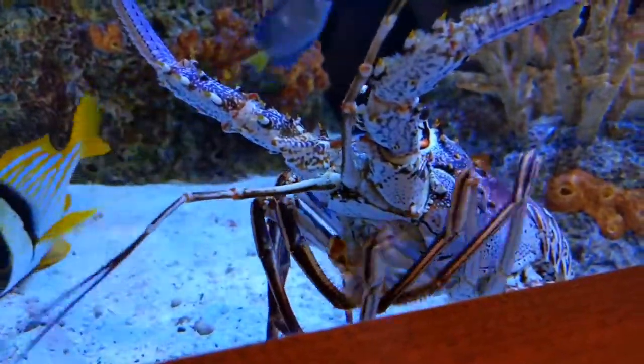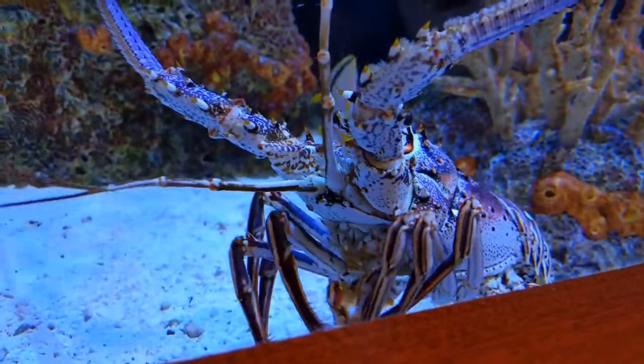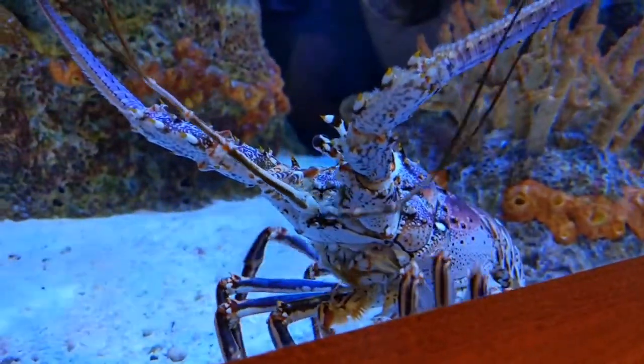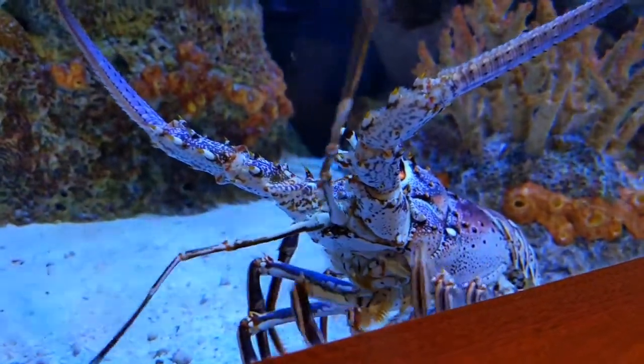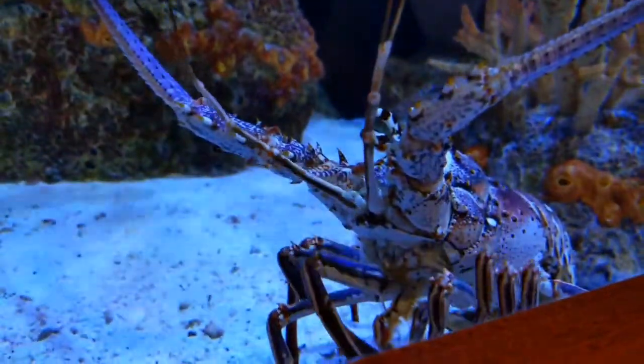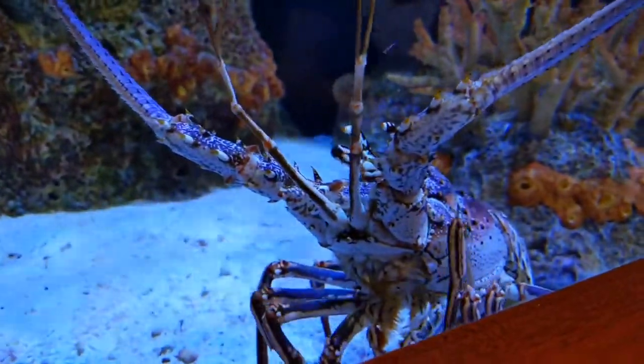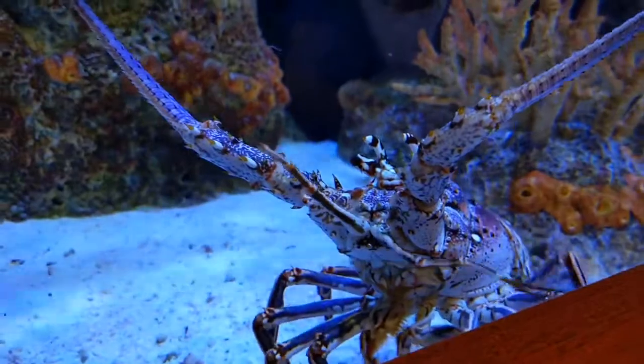But Larry is the star. He knew today that he was going to be the star of our species spotlight, so he is front and center of our tank, giving us all the camera moments that we could ask for. Yeah, I really appreciate him hanging out down here. All right, he is being very photogenic.